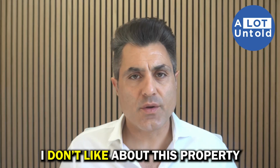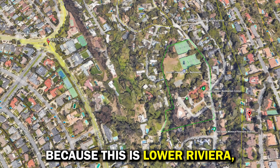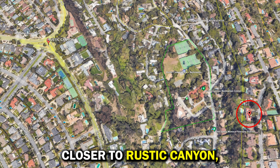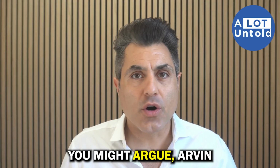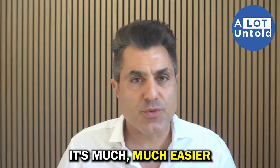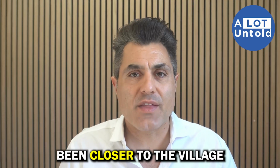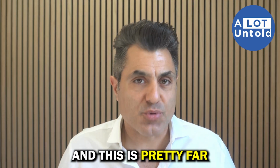Okay, the second thing I don't like about this property, and by the way, this could be a positive for you guys because this is Lower Riviera, closer to Rustic Canyon. You might argue, Arvin, this is so easy to get out of Palisades. You don't have to deal with crossing the 405. It's much, much easier. I get it. But if I was gonna live in Palisades, I would have much rather been closer to the village, and this is pretty far from the village.